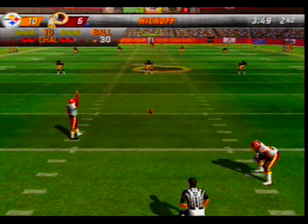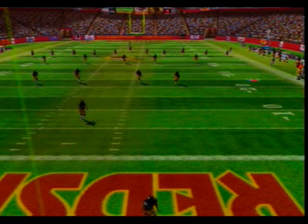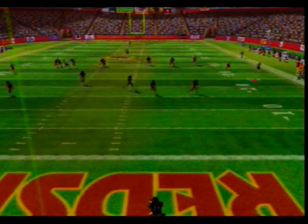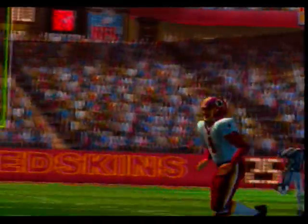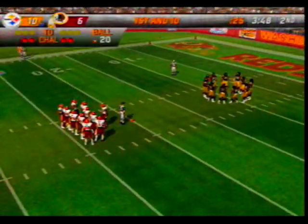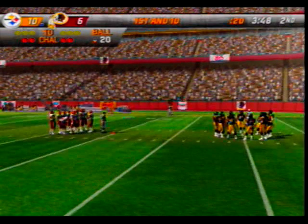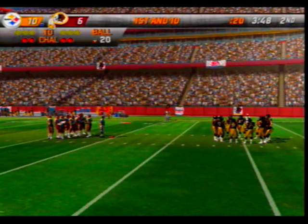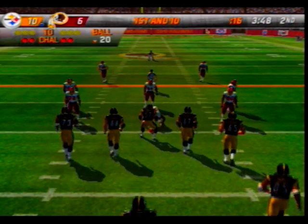Pat is just about ready to kick this one away. He got all of that one. This one is taken by Moss. The defense shut down the offense the last time they had the ball. Ball on their own 20. At the 20-yard line. First and 10.